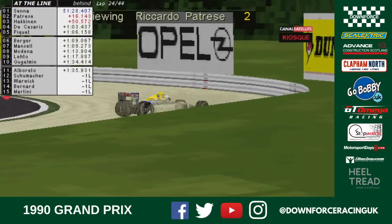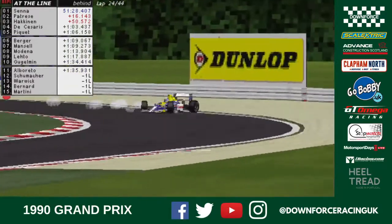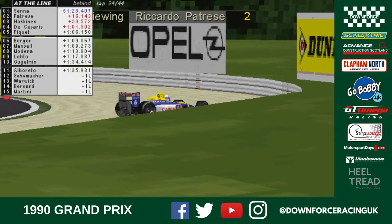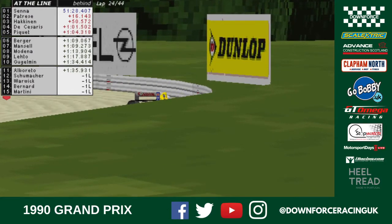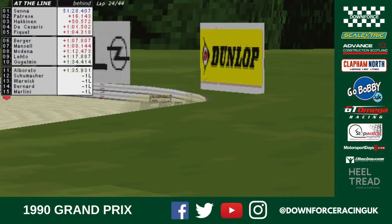That's Patrese! Patrese in the Williams. He bins it from second place. He was catching Senna. He was catching him, and that's why he was just pushing too hard. And the championship leader, Ricardo Patrese, makes a big mistake in the 1990 Belgian Grand Prix with a chance to win it. He's now going to really struggle to get out of that gravel trap in that position. He's also facing the wrong way, which isn't going to make it easy.